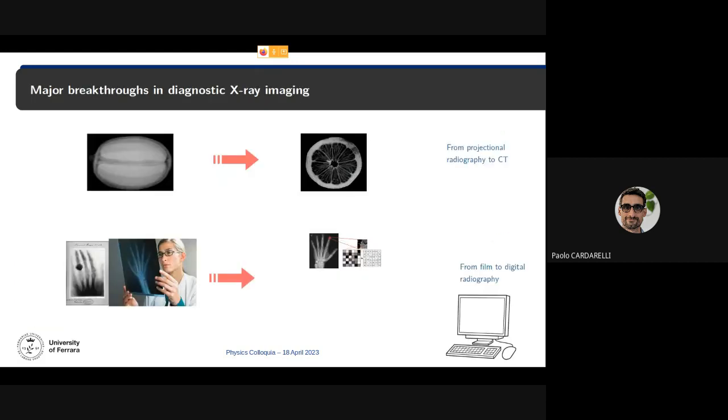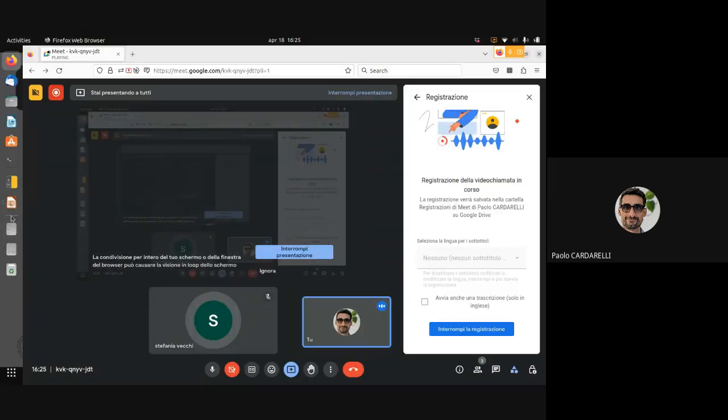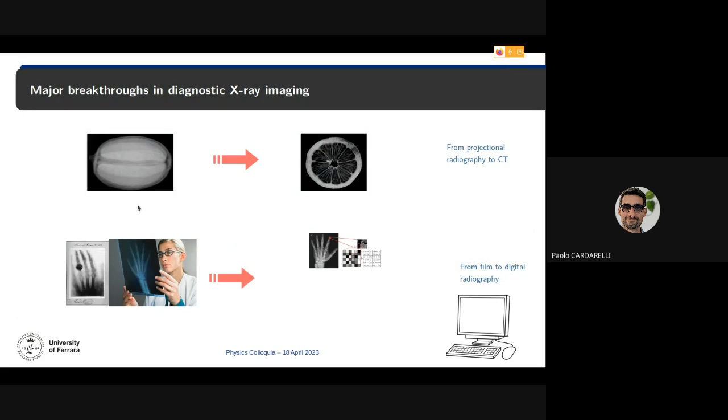And so up until now, we had two major breakthroughs in diagnostic X-ray imaging. The first one was the introduction of CT. Okay, so from projection and bidimensional radiography to CT, and the second one was the advent of the so-called digital radiography, because it might seem counterintuitive, but we got CT before the actual spread of the digital radiography. Okay.